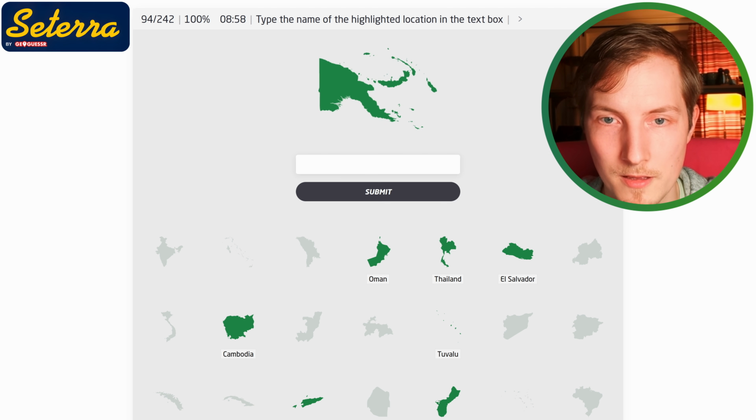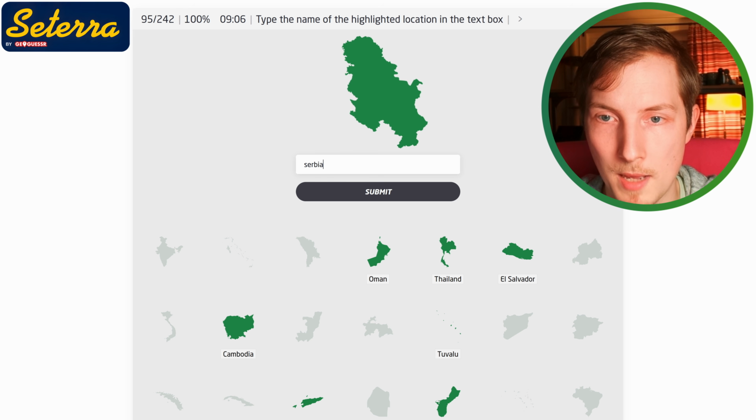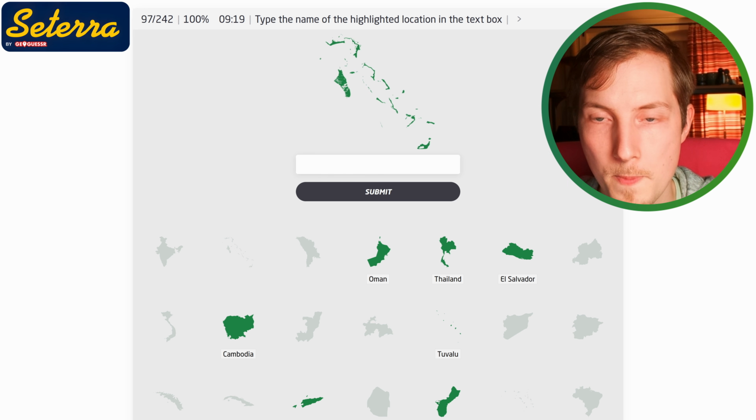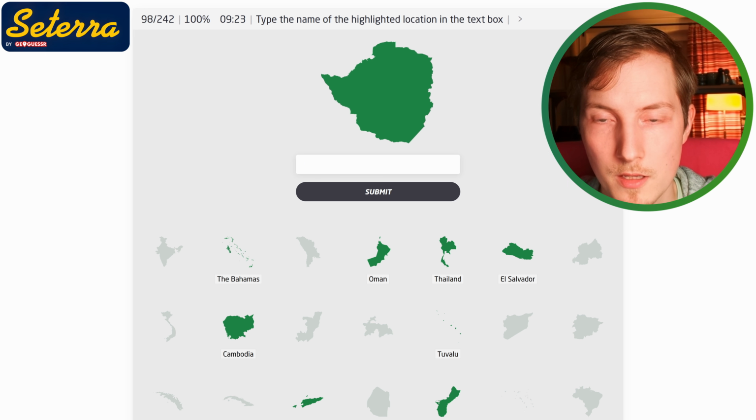Skip. Papua New Guinea... skip. Serbia. That's a man walking. Is currently on one leg. Is mid-walk or mid-step. New Zealand is a Dementor sucking in something or sucking all the joy out of it. Bahamas, that just looks like a pile of bones. Zimbabwe looks like a rhino.